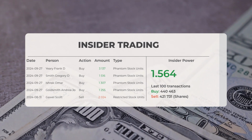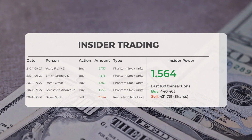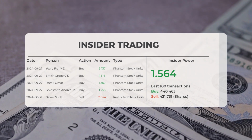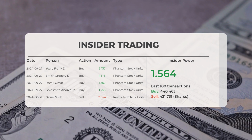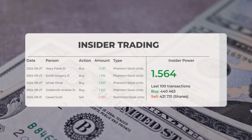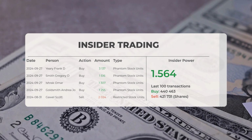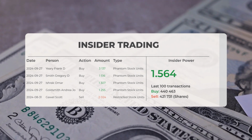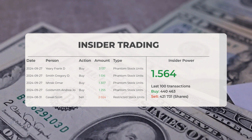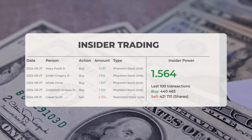Now, let's examine some recent insider trades. On the 27th of September, 2024, Yuri Frank D conducted an insider purchase of 3,136,763 shares of phantom stock units. On the same day, Smith Gregory D also made an insider purchase of 1,516,102 shares of phantom stock units.